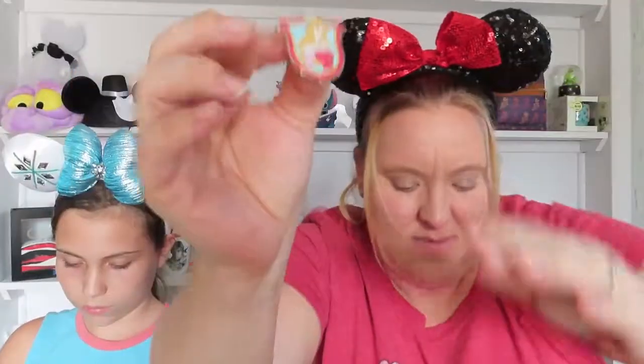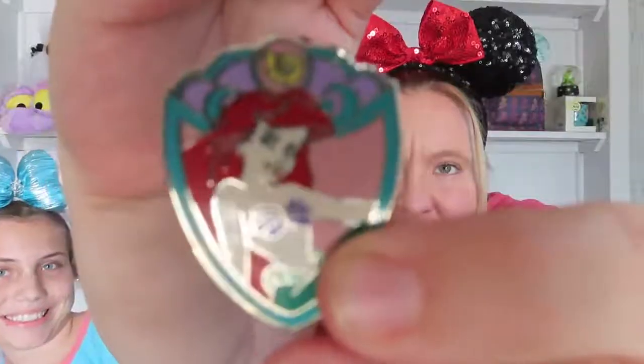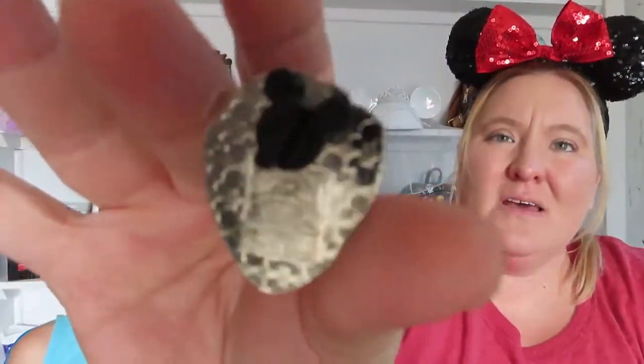And the first one is Aurora. Cool. And then the second one is Ariel. Cool. Reflection is really bad on these. These are very pretty pins. They have each princess in like a little frame. And then the backs, are they like a gold color, or are they silver? It looks like they're goldish silver. They have the Mickey Waffle stamp and the Pin Trading logo. All right, so far Aurora and Ariel.